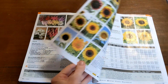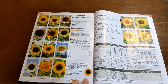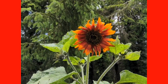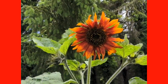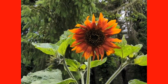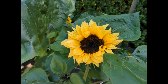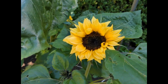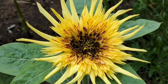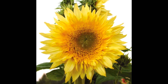Now let's talk about branching sunflowers I'll be growing this year. Left over from my very first year are Red Sun. The dark red colors are stunning and the plant produces quite a few blooms. Bashful. The petals stay closer to the center and these blooms provide a different and unexpected shape. Fantasia Hybrid, because I still have some of these seeds left over. Starburst Mix and Joker Mix.